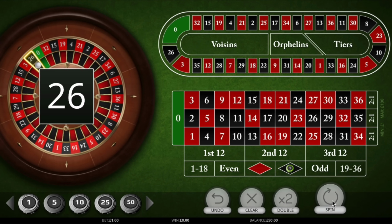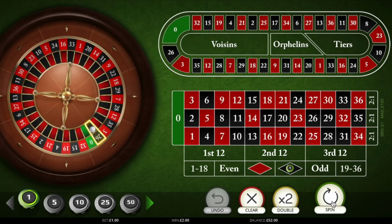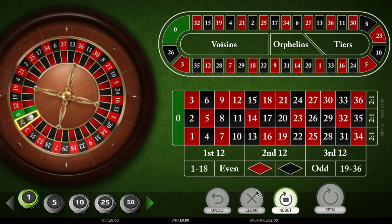$26 black, even. In this case, we won again and we got an extra £1, arriving at the balance of £52. Now, since the last number was black, we now bet on red, still £1.